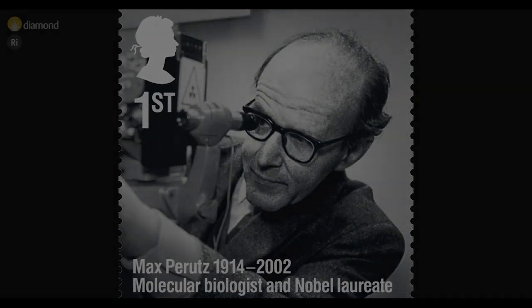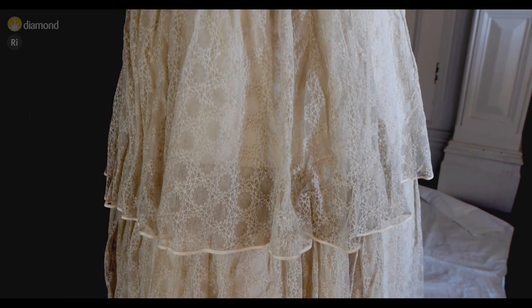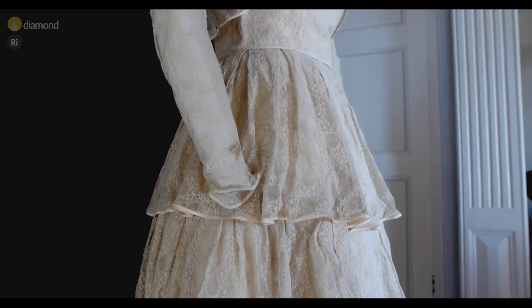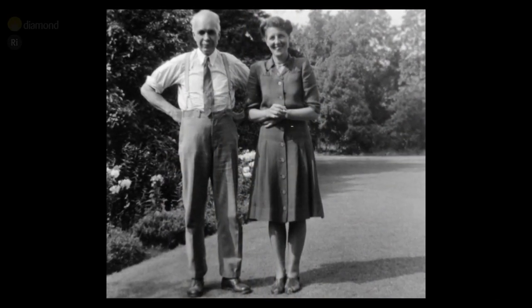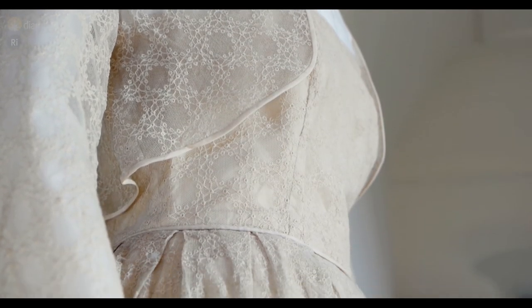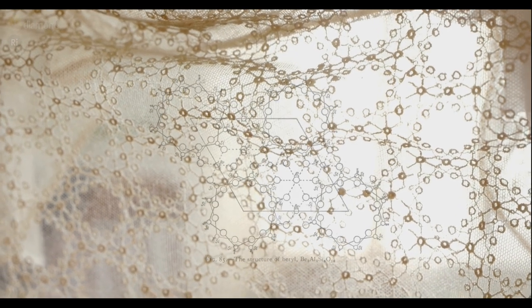As crystallography grew and grew, its reach stretched beyond the scientific domain. With ever more complex structures emerging, their beautiful patterns inspired the worlds of art and fashion. This dress was worn by Lady Alice Bragg, Lawrence Bragg's wife, at an international meeting of crystallographers in 1951. Its delicate lacework shows one of her husband's favourite minerals, beryl, composed of intricate hexagonal crystals.